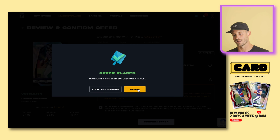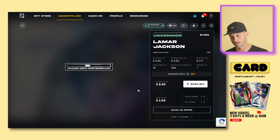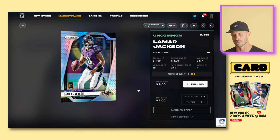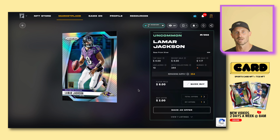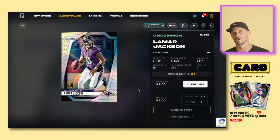As of right now, that's all it took. Panini is sending an offer to every collector who has this Lamar Jackson NFT with a serial number between 2 and 99 with my offer. All they have to do is click the accept offer button if they want the transaction to take place. That could happen in my sleep. Then I wake up in the morning and it says congratulations, your offer was accepted. The NFT is now in my account. They now have the $2.